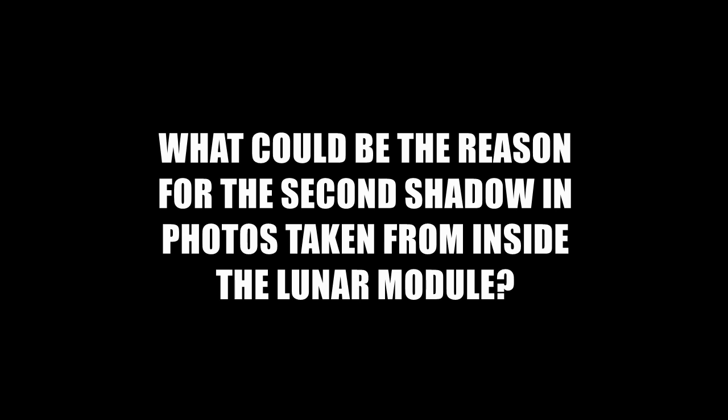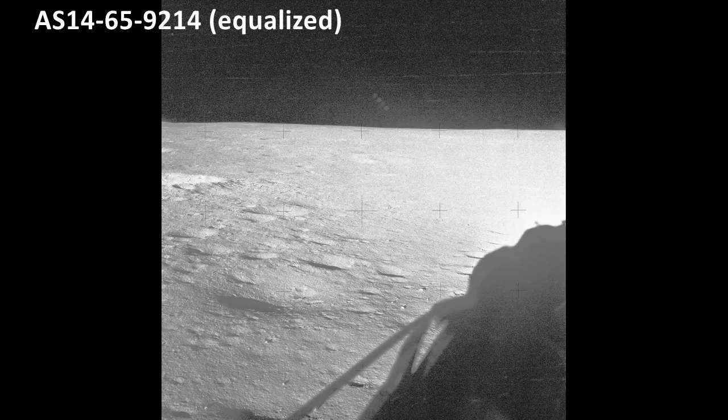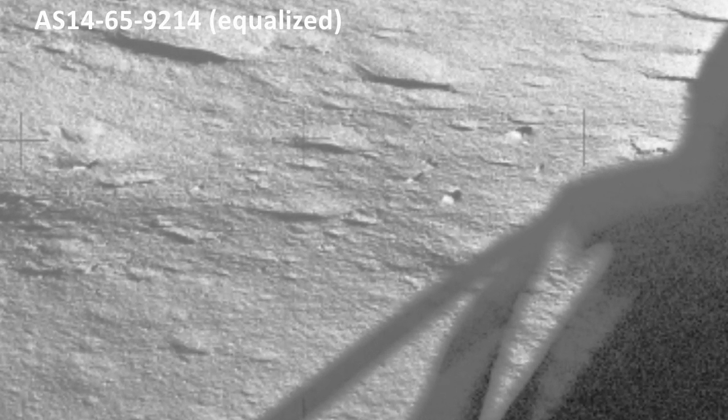If we take another look at the lunar module window, you can see it contains two parallel panes of glass, which might explain why there are two shadows. At least it would if everything else in these images appeared twice, because only the shadow cast by the lunar module is affected, which is consistent with something that is being reflected in two panes of glass.